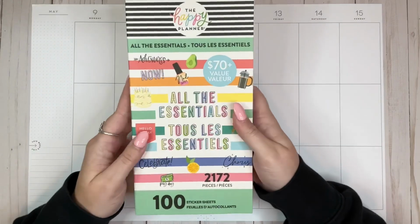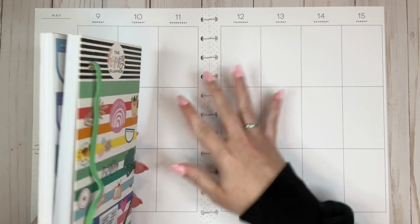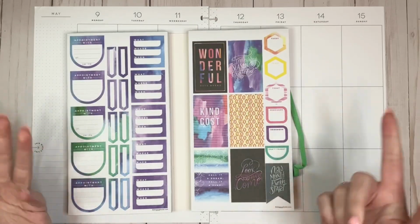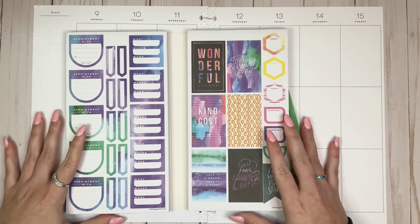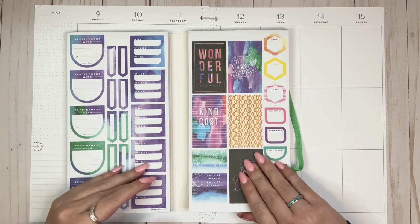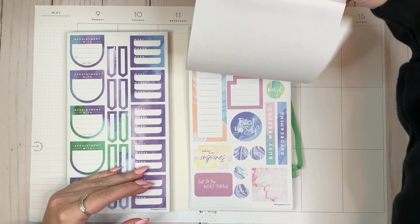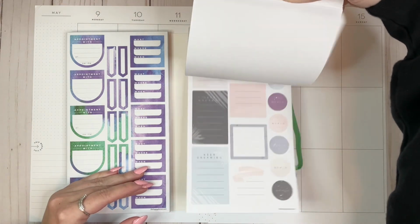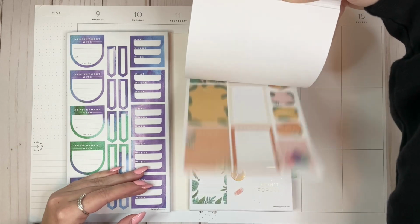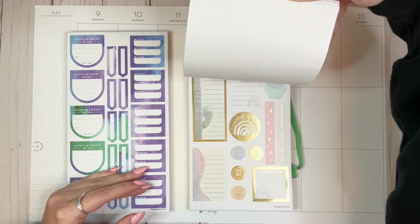I'm going to use this new All the Essentials mega book. This came out in the spring release. I just bought this at Hobby Lobby, yesterday, I think. I don't even know anymore, you guys. I don't know what day it is. But there are so many cute themes in this sticker book. I'm obsessed with it, and I just want to use all of them. They're so good.